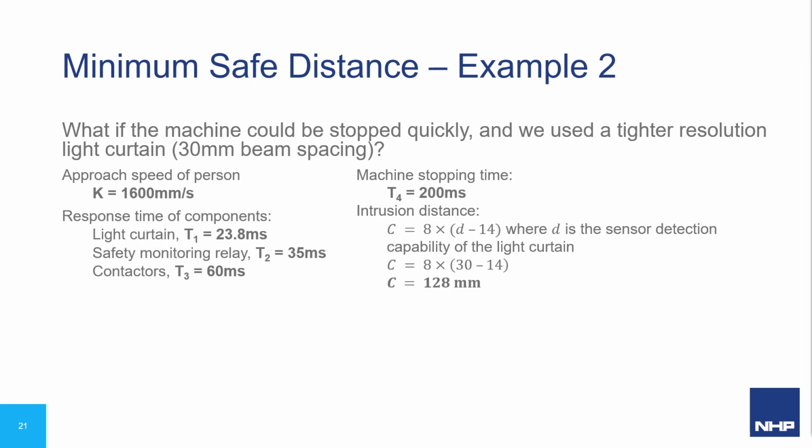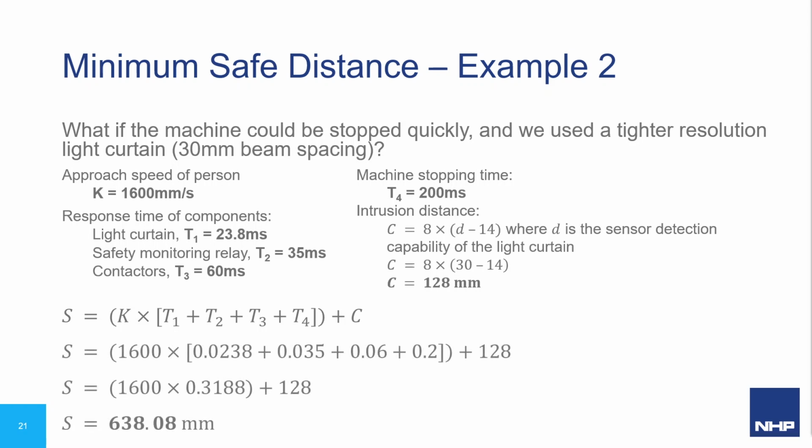Safety monitoring relay and contactors haven't changed, but we have a shorter stopping time, which we're confident will stop within 200 milliseconds this time. And our intrusion distance will be different now too, because the light curtain beams are spaced much closer together. I can't reach in as far as before. Using the standards again and considering a 30mm beam spacing, we have determined that our C factor is now 128mm. We plug our values back into the formula again. This is a much friendlier number, just under 640mm. We can certainly deal with that, and we don't have to install our light curtains as far back as before.